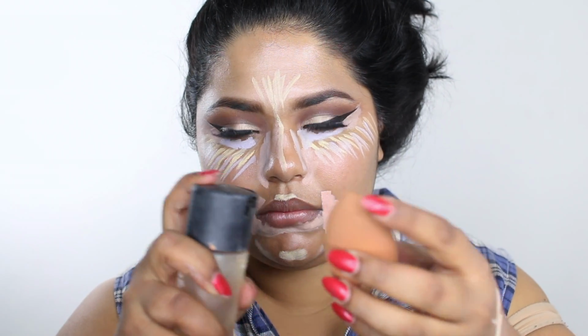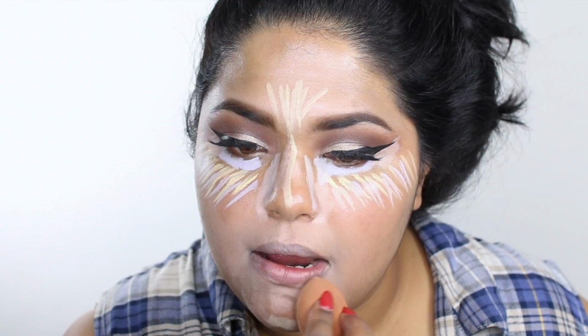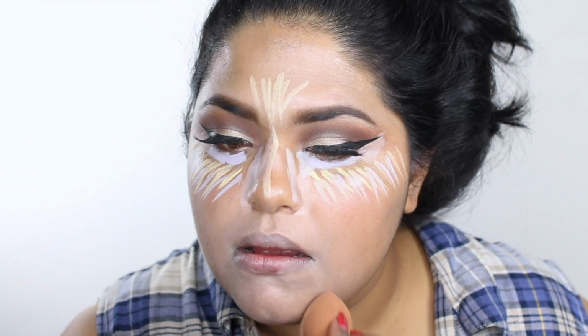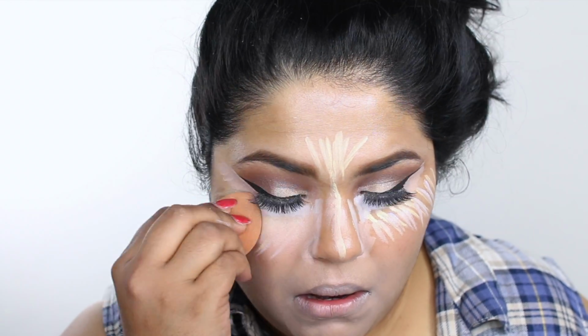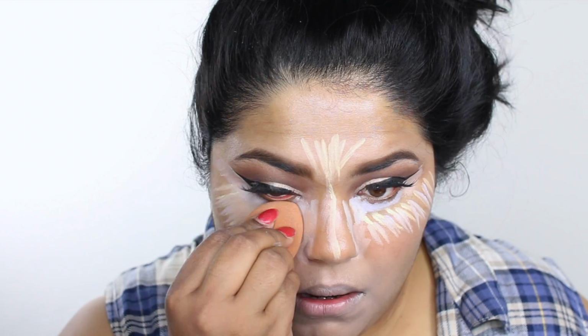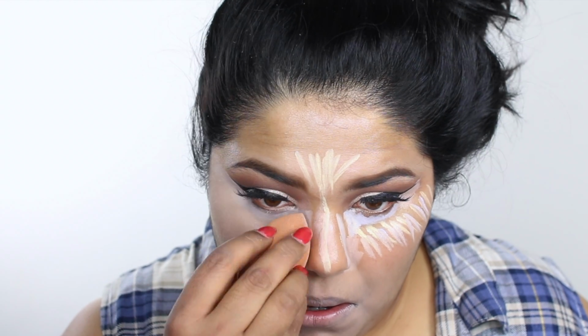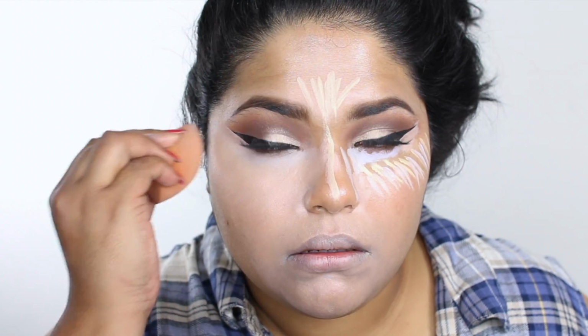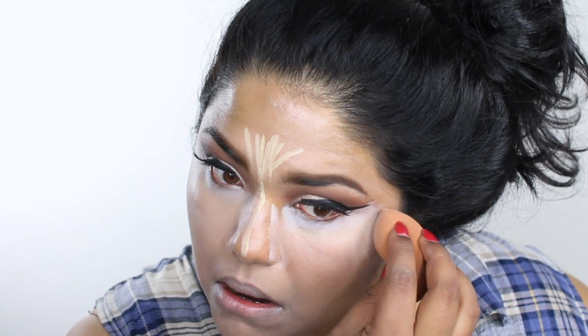So I'm going to spray a beauty blender, well, it's a Real Techniques complexion sponge, with some Fix Plus by MAC, and I'm going to use that and blend all of this work out. Remember, this is before you put foundation on. This is not after you put foundation on. This is before you put foundation on. Just continue to blend away.